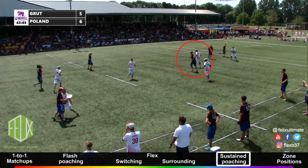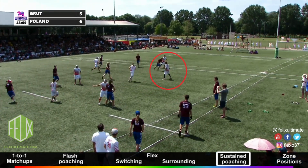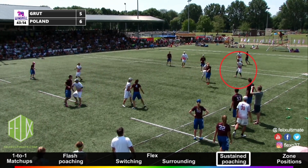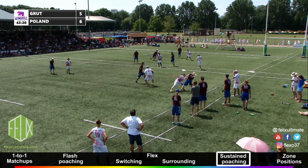When a team uses a sustained poach, it also requires other downfield defenders to switch off their mark and onto the poached player when they make a cut, which requires communication and field awareness. If the defense chooses not to do this when the poached player cuts away from the poach, they generate a large amount of separation and the space is left exposed.